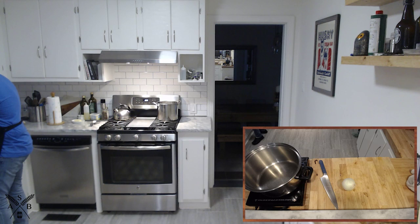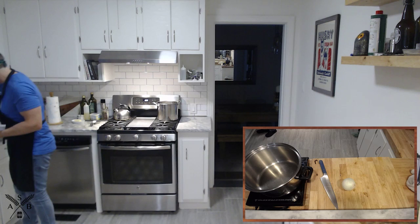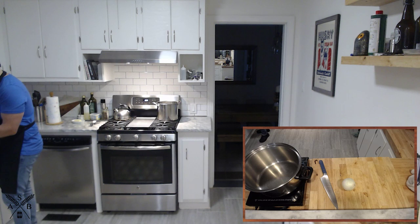Let's grab a bunch of these guys. I'm gonna wipe them down for the most part, but some of that dirt was so thick on these mushrooms. I mean, they grow in the dirt, so not a surprise there's a lot of dirt on mushrooms. Alright, there we go. About this many guys.